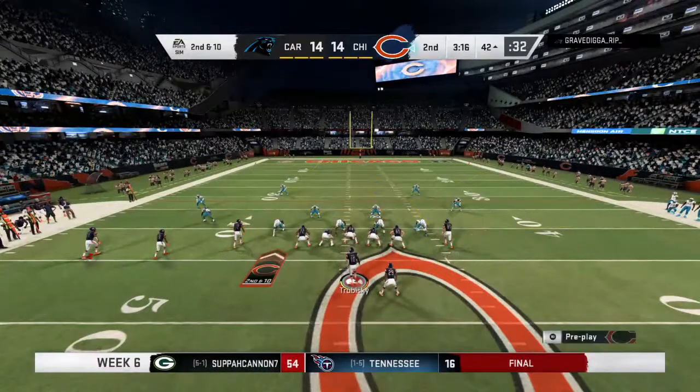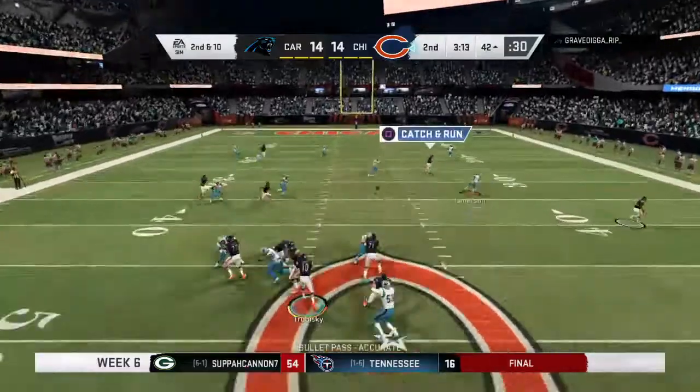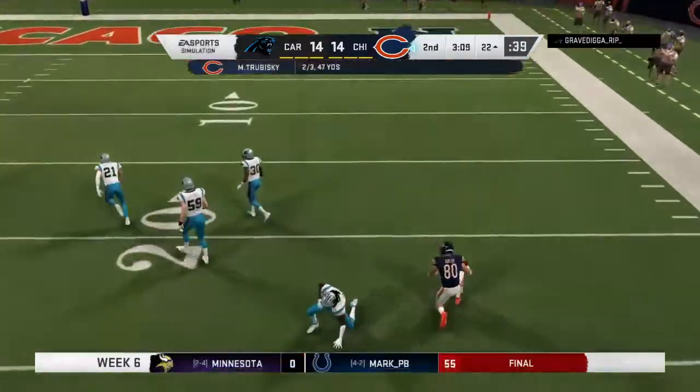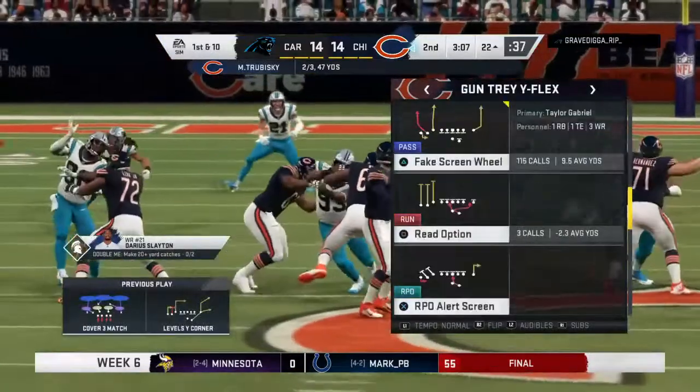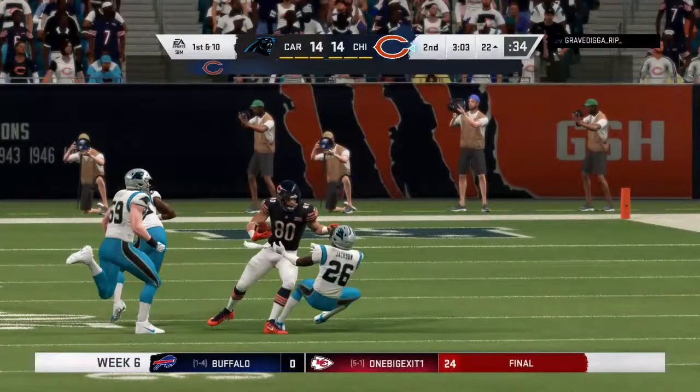Game speed, always different, no matter what you do in practice. You can't simulate it, right? So your decision-making, everything has to be a little bit quicker. Sometimes it can throw you off until you adjust. And they're going to have another first down as the tackle's made at the Panthers' 22-yard line.